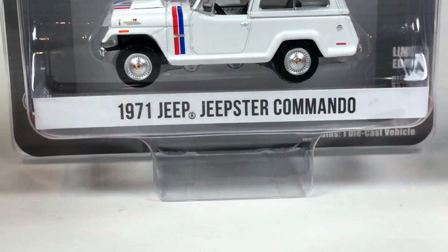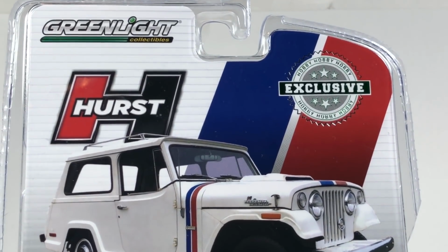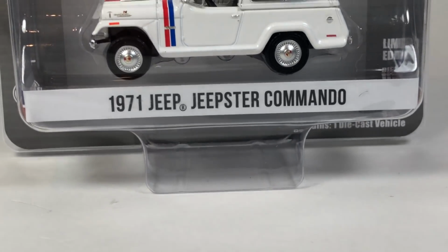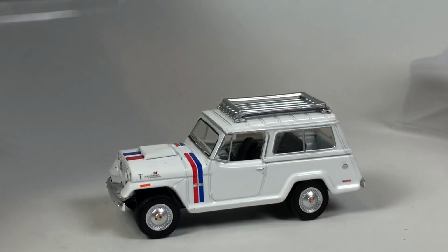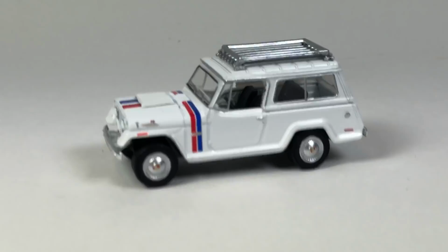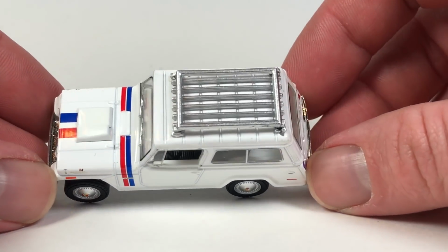Let's do this one. The 1971 Jeepster Commando. Hearst licensing. It is a hobby exclusive. This is one that just got released here, 2020. First version of this tooling that I've got so far. Let's pull it out. Looks pretty cool.